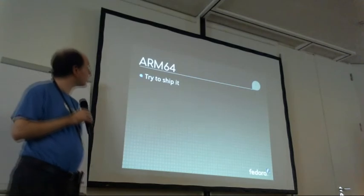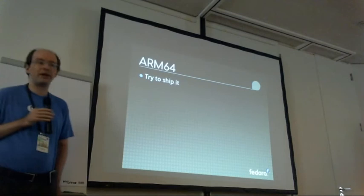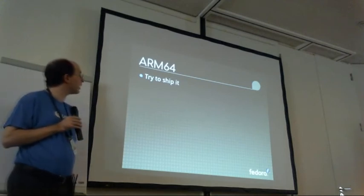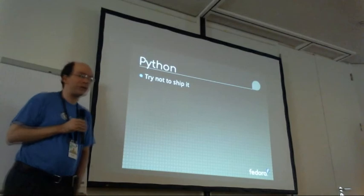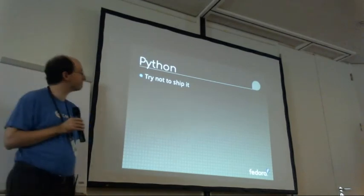A couple quick things. ARM64 support. I mentioned before, bolting it on much later is a bad idea. We will try to ship it right off the bat. We may need to cut it for the initial release if time becomes a factor. Contrariwise, Python, we will try not to ship it, but we may need to include it if time becomes a factor.